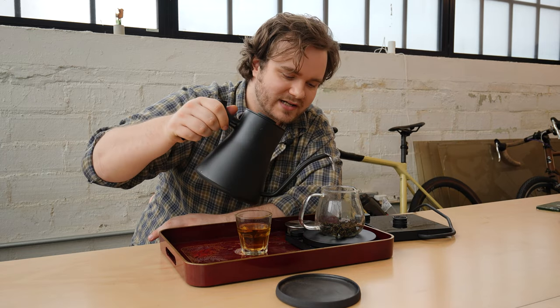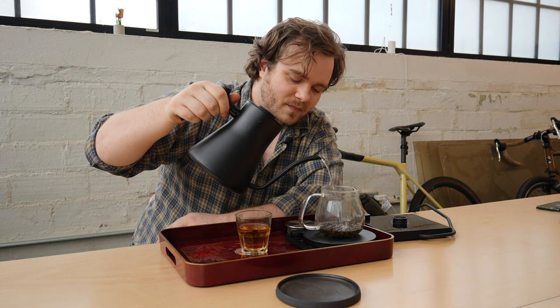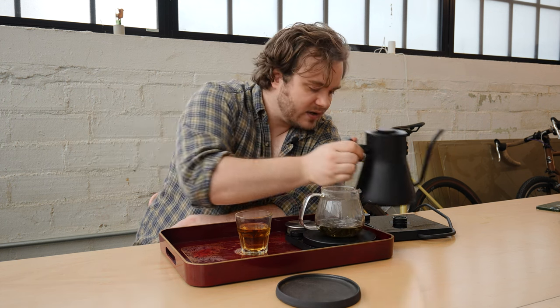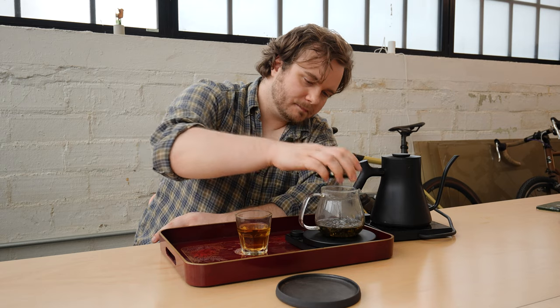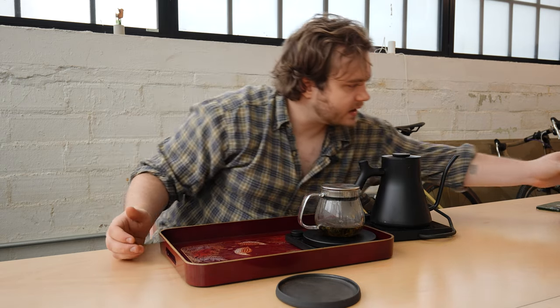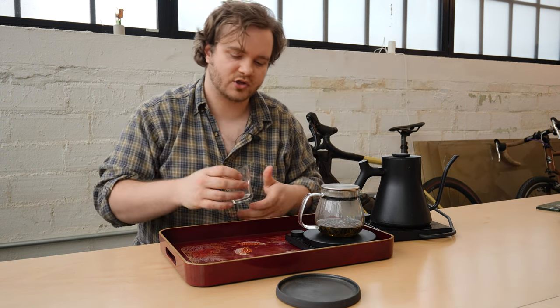As I continue, I might as well get us a second steep in here. Yeah, I'm going in at 100 mils again. I'm gonna go for 1 minute this time, just to kind of get that second steep out very quickly. And here, I'm gonna set this over here. That way we can just start fresh.